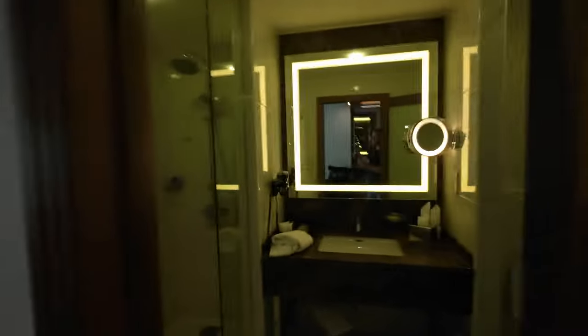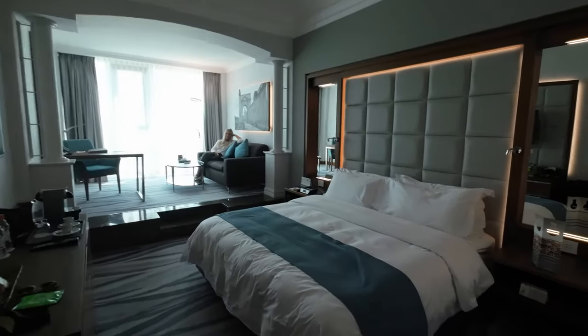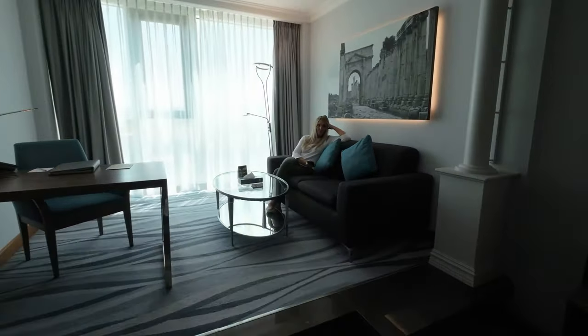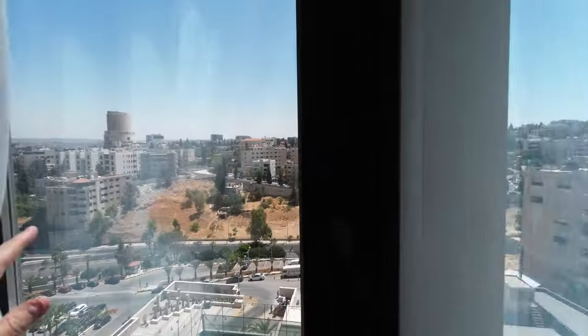So this is obviously the front entrance into the bathroom. There's a toilet and another toilet, like a little bidet, which is apparently my toilet. Coming into the main bedroom, there's obviously a TV, little lounge area, and then it looks out onto essentially the city of Amman.